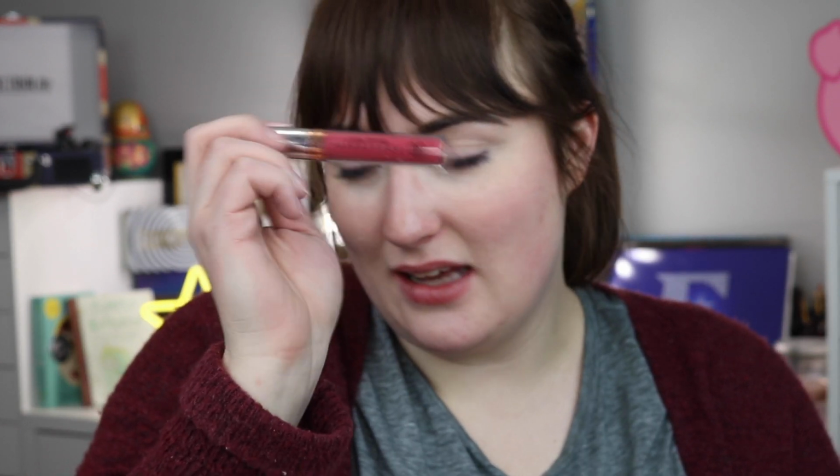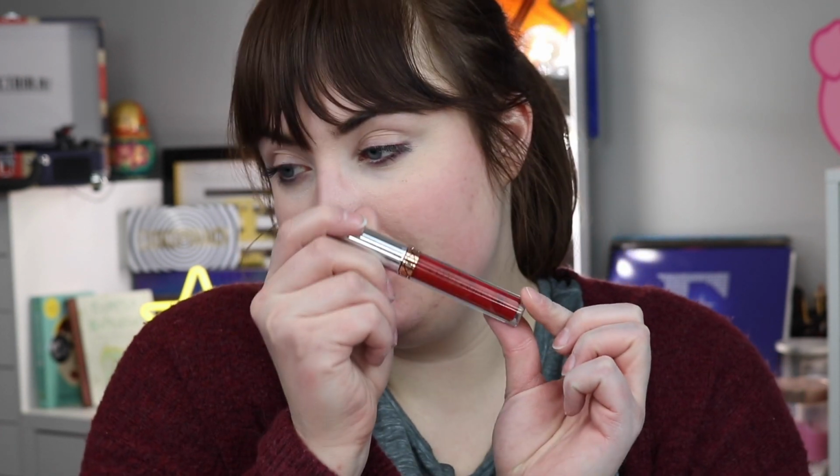Next, we have the shade Catherine, another very iconic Anastasia Beverly Hills shade. We have the shade Starfish, another newer one to me. We have the shade Trouble, gorgeous. Love this lipstick so much. We have the shade Seraphine, right here.